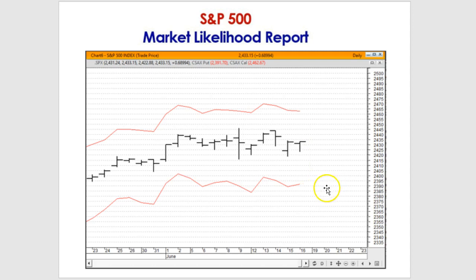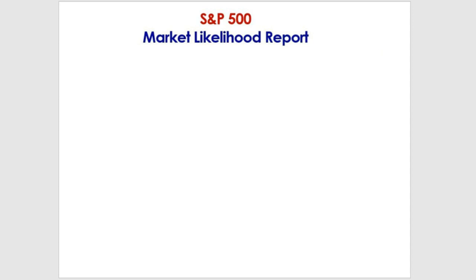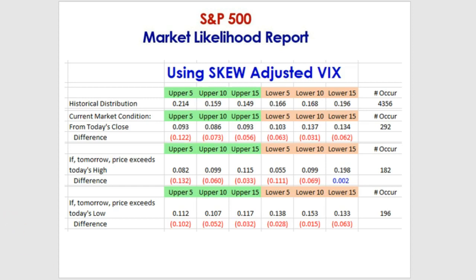And so what we want to know then is, over time, how often do these 5-day bands get struck within 5 days? Will price go up and hit this level within 5 days, or go down and hit this level within 5 days, or hit neither of them? All right, but we do this measurement for the 5, 10, and 15-day levels. And when we go to the report, what we see then is that out of the 4,356 occurrences, the upper 5-day band was hit 21.4% of the time, the upper 10-day band 15.9%, upper 15 14.9%, now the lower side 16.6%, 16.8%, 19.6%. So this is the baseline percentages that these bands get struck within those respective days.